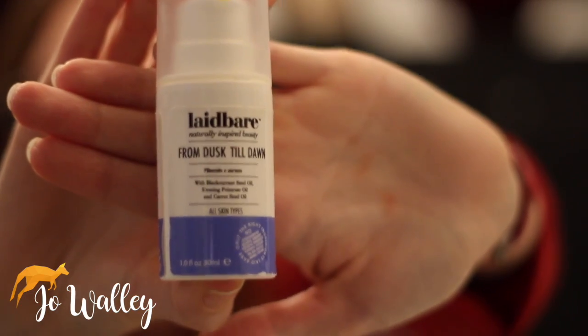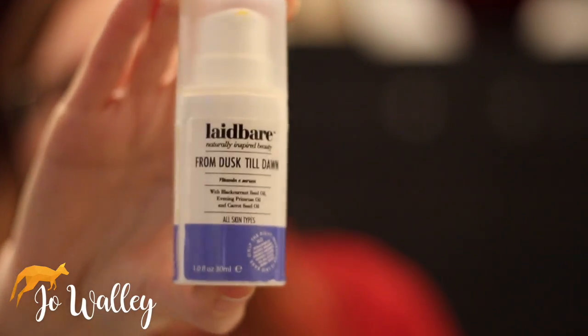And for nighttime moisturiser, I've actually very recently switched to using a facial oil instead of a moisturiser. I didn't know it was an oil when I bought it, but it's the Laid Bare From Dusk Till Dawn Vitamin C Serum. So as you can see, it's just a small pump, and it is an oil essentially. So it has blackcurrant seed oil, evening primrose oil and carrot seed oil. Again, it's for all skin types, and it is designed to be used at night, as you would guess from Dusk Till Dawn as the name.